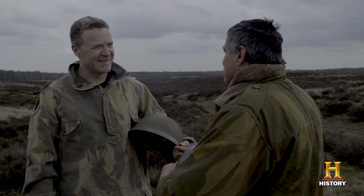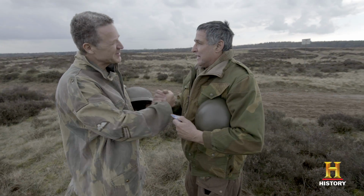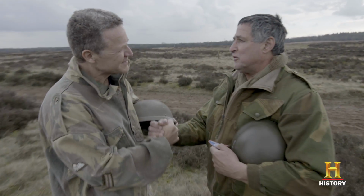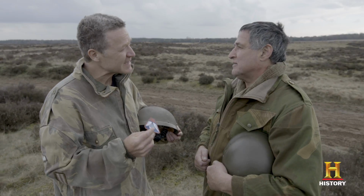Fantastic. Then there was a very special moment when one of the guys came up to me and said, Wayne, I want to give you something. Great job. In honor of me succeeding in my jump, he gave me a memento, a group patch. I will give you our group badge. Thank you. This means a lot.